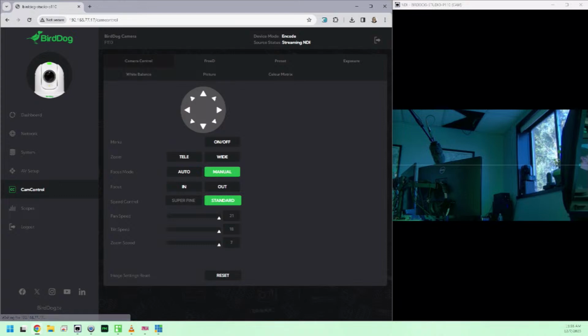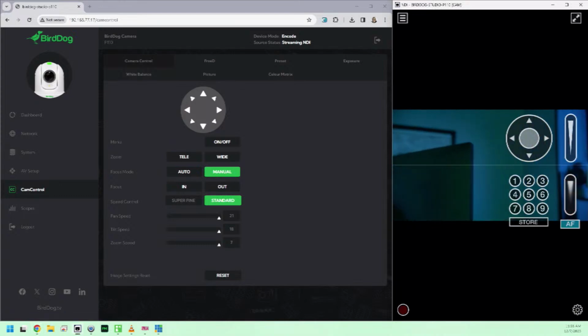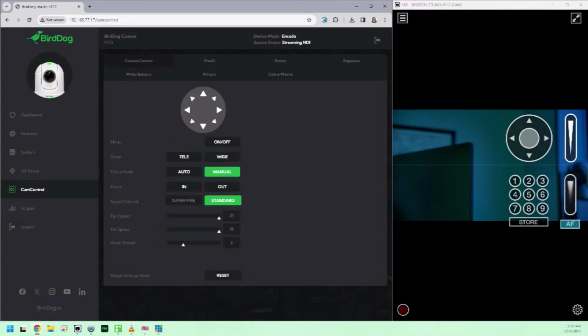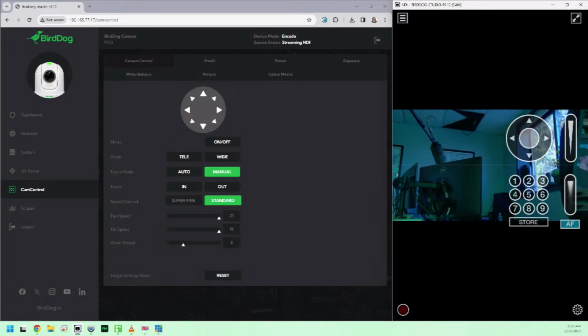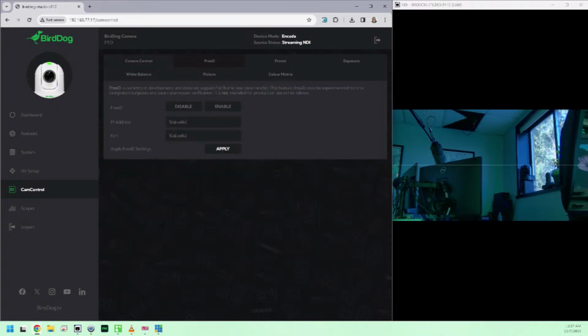And then the zoom speed. I'm on full zoom right now, okay, that's full speed. If I dial this way down to like 2, then if I change that, look how slow that is. That's full on zooming out, nice and slow. That is a zoom threshold. You need to understand those are thresholds, and that's what it will go up to. So that's the manual control here on the camera control tab in Cam Control.